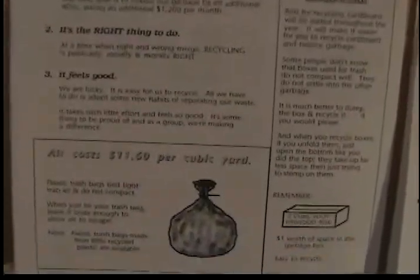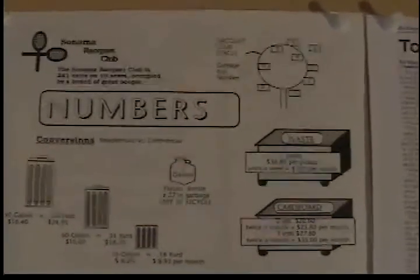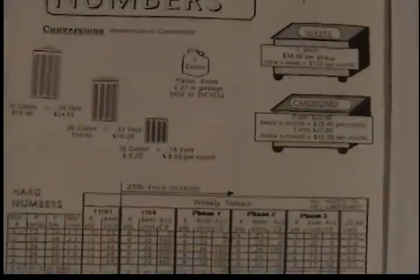It's a 3-page newsletter. It had information on it, had the history of it, some, you know, how to do things, a little bit of advertisement about it. It had the numbers. All of this is on the environmentalmaniac.com website, so you can go look at it yourself and see what the details are.